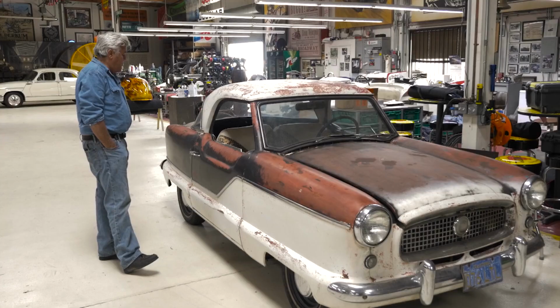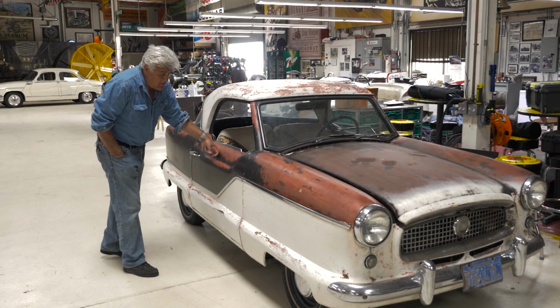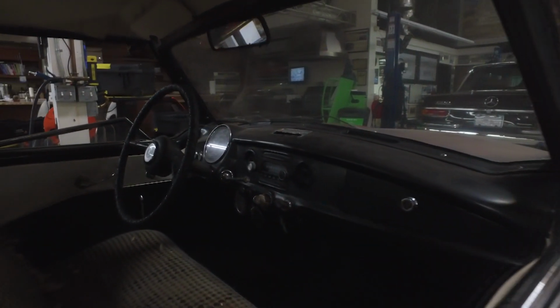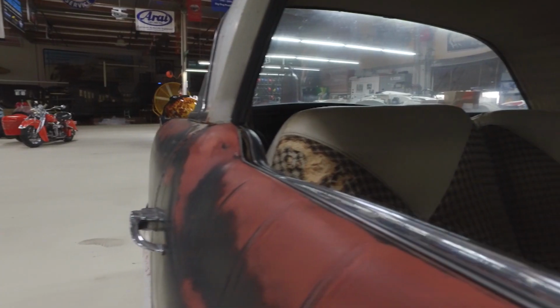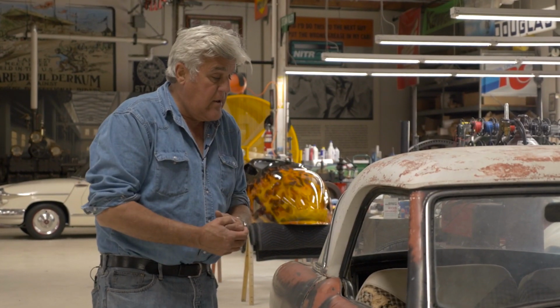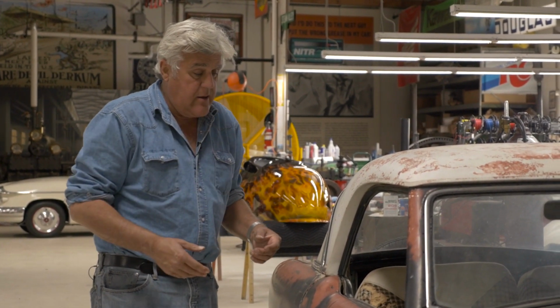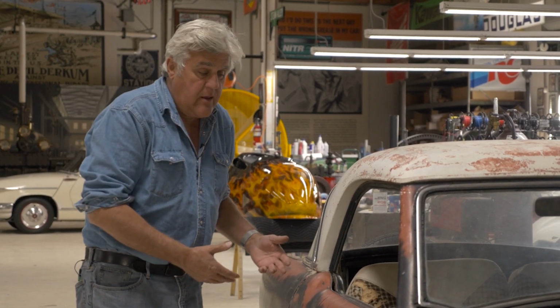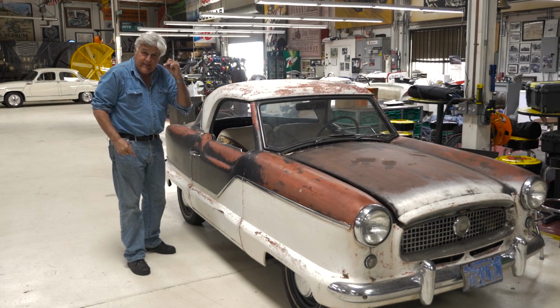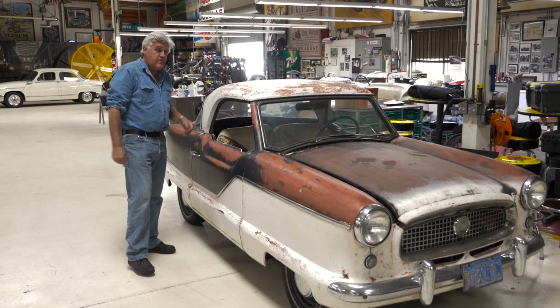So it's all there, though. Once again, nice straight California car. I mean, the paint is bad, obviously, and the upholstery is all chewed up, but the car itself doesn't appear to have ever been damaged, ever been hit. So this is a classic Leno project. You take a car that's not worth anything, you put 20, 30 grand into it, and it's worth 12.5, just like that. So that's basically what this is here.